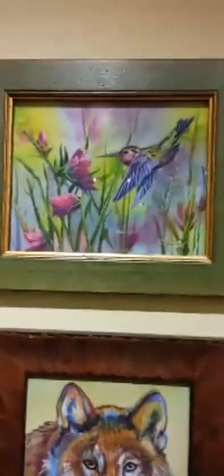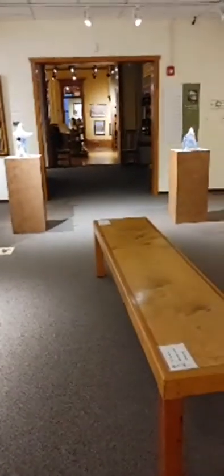More animals. I love those ponies over there. They're just so cute. Which ponies? Oh, these little ones here. Yeah, they're just so sweet. I mean, come on, that's every little girl's dream. Have a pony.